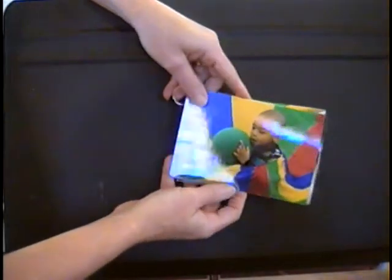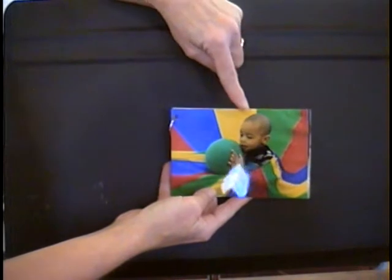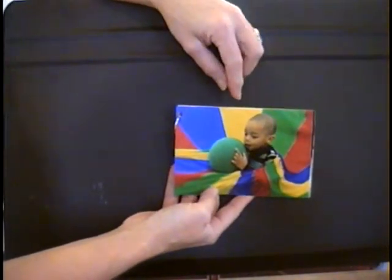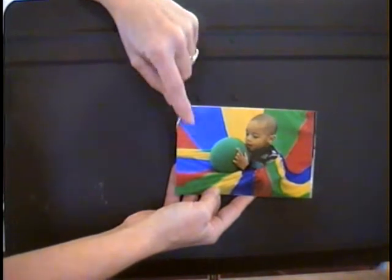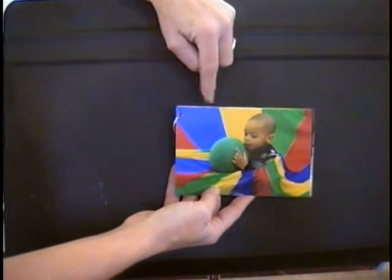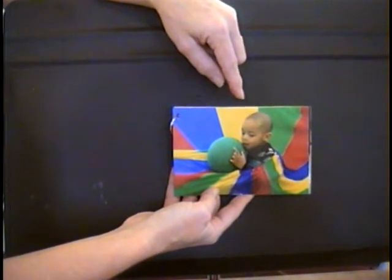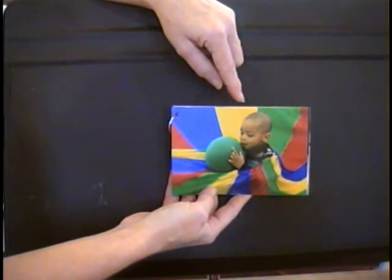And again, as said before, these can also be glued to a piece of cardstock to make them a little bit more durable. But we just did a hole punch in the corner and put a ring on it. These can be used for sequence activities, a whole lot more complex language activities later as the child grows.